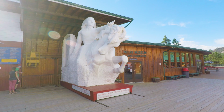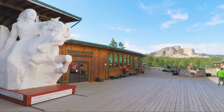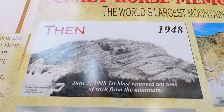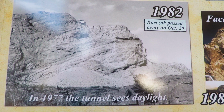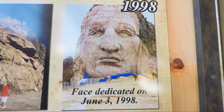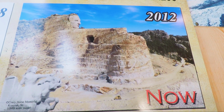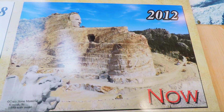And Korczak took that on, and really that became the ongoing work of the Crazy Horse sculpture. It's been a work of generations. This is actually the third generation of sculptors of this family working on this. The front face is finished. They're working now on the hand and the horse's face. So generations to come, this will be a work in progress.